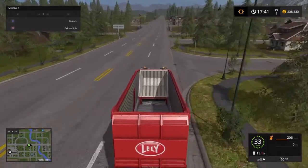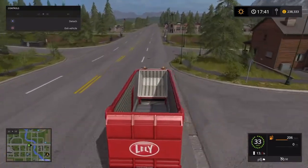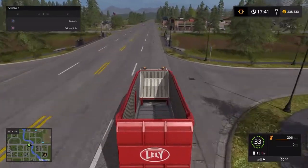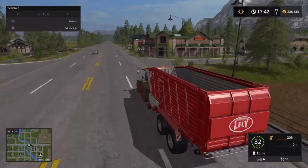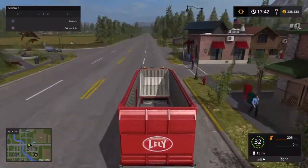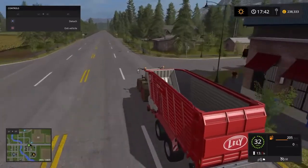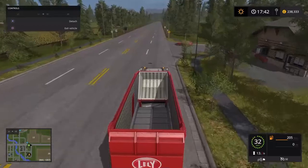The low loaders, I say it's an extravagance, it was only 22,000, it's not an extravagance at all. And it will come in handy. So all that stuff I needed. I needed a bigger one of these because I've got more straw and stuff to move around now. So yeah, they were necessary purchases.